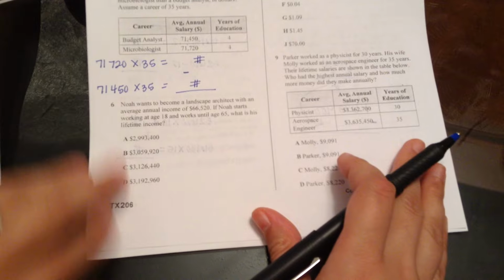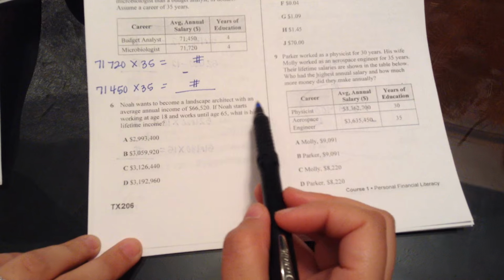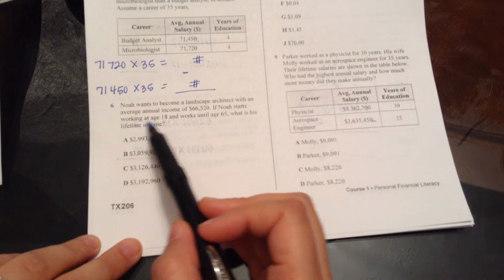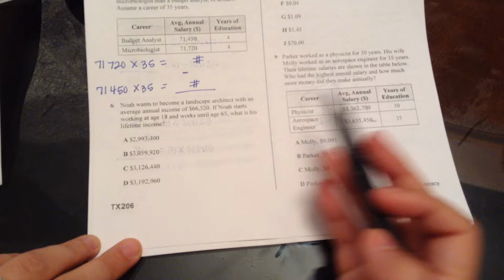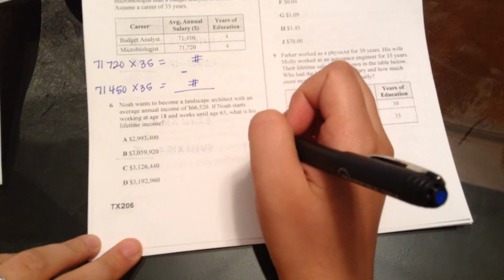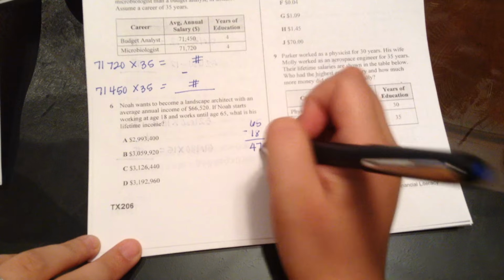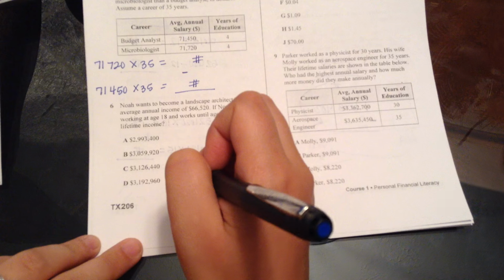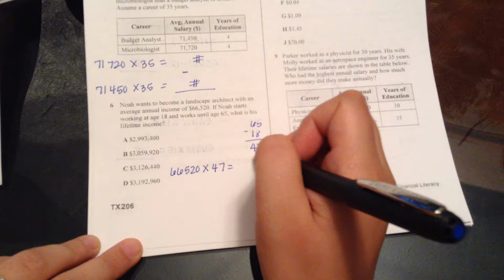Number 6, it says Noah wants to become a landscape architect with an average annual income of $66,520. If Noah starts working at age 18 and he works until he's 65 years old, what is his lifetime income? So first I have to know how many years did he work. So I'm going to subtract 65 minus 18. Okay, so I get 47. Then I have to multiply 66,520 times 47, and then you should get your answer. Okay.